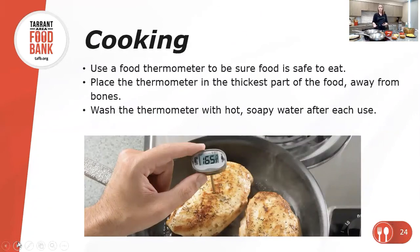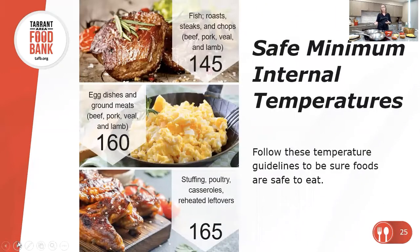Now, while we move on to cooking, we want to make sure that we're cooking our food to the proper temperatures. So different meats have different temperatures that they need to reach, and we want to use a food thermometer to measure that. Make sure to wash that thermometer in between each use. So the different types of meats you will see on the next slide have different temperatures that they need to reach in order to be considered safe to eat.